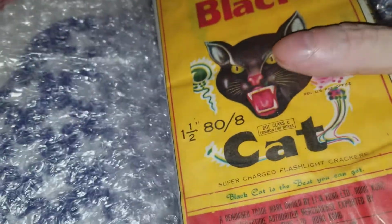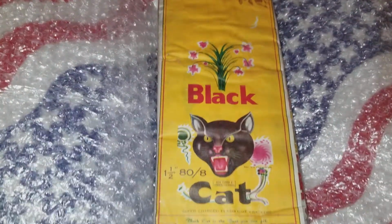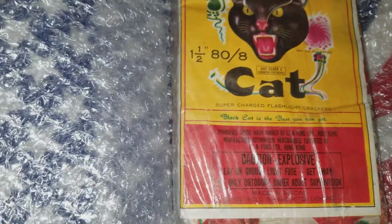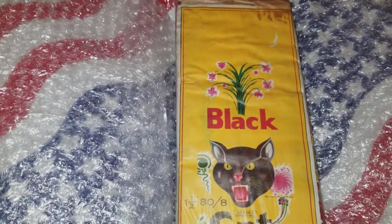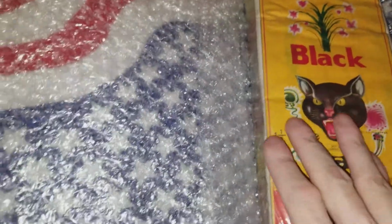This is so rare that if you find one, you better grab it. That's all I'm going to say, okay? These are very few and far between. This is just like those zebra penny packs, 80 packs of 8. And this is like a holy grail for me.